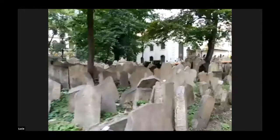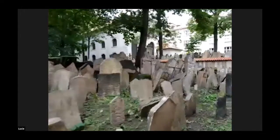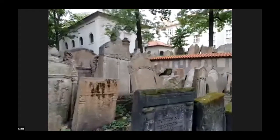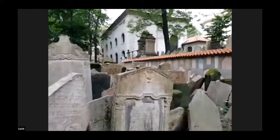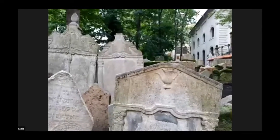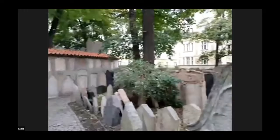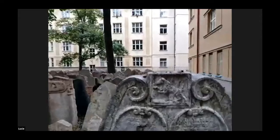I will show you also special symbols on some tombstones. These symbols are connected with the name or with a profession. Like here on this tombstone, you can see the picture. So the family name was Levi. Or here, there is a wolf, also a typical Jewish family name, Wolf.